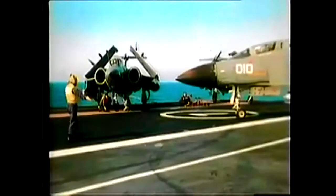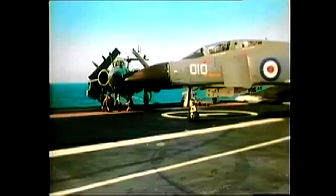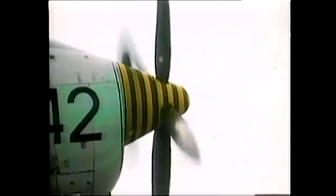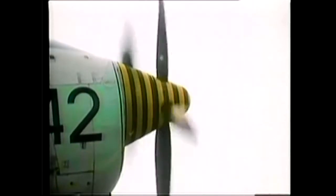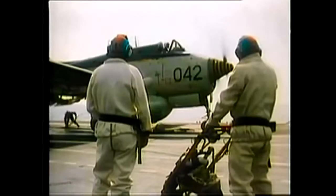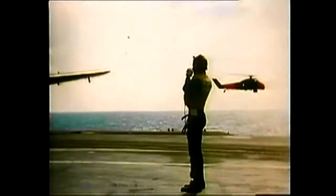The chosen fighter is the marvelous Phantom. It is bought from America, where it has proved to be a first-rate fighter for the US Navy. They also fly the Fairy Gannet, an aircraft that proves to be an ideal early warning aircraft, despite being one of the ugliest aircraft ever built.